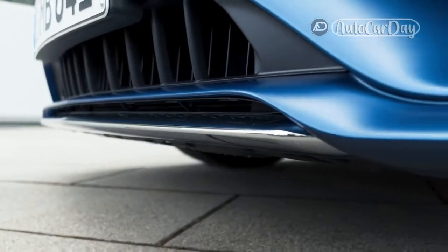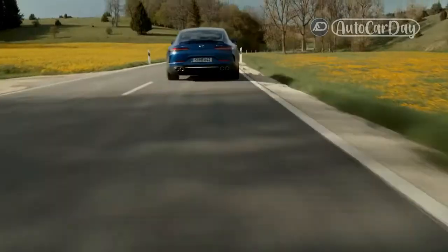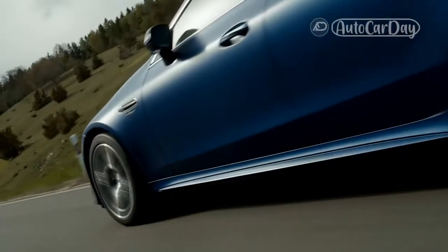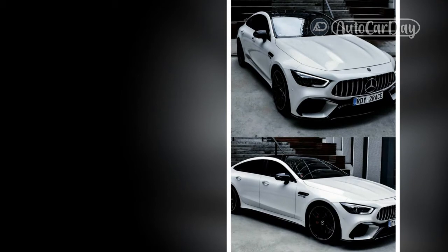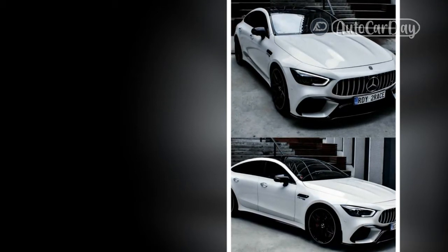But there are some minor sacrifices you will have to make in pursuit of the GT53's sublime style. The ride can be harsh with the optional 21-inch wheels, the rear seat is tight courtesy of the sloped roof, and once you start ticking all the option boxes, the price adds up. This car costs $126,320 when it's all said and done, and that's not even fully loaded.